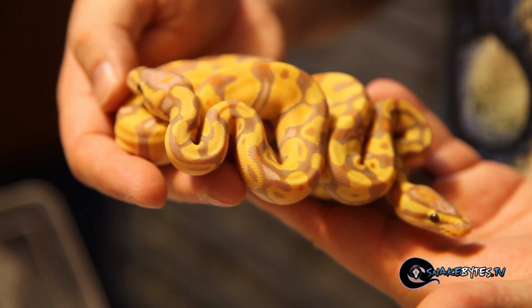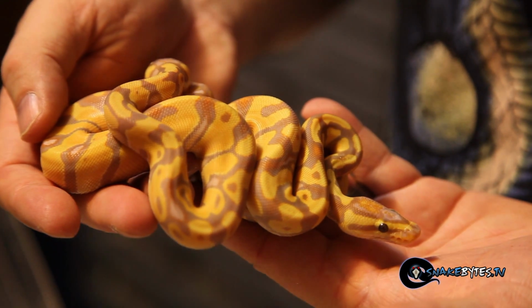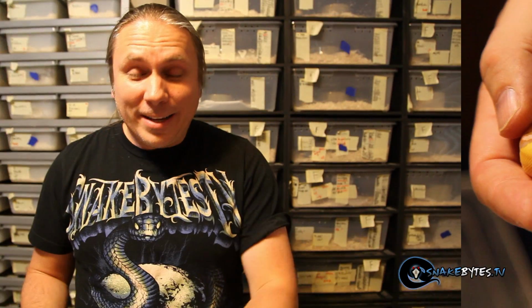I just want to show you the difference that one gene can really make. This happens to be an Enchi banana, and this is an Enchi banana yellow belly. Again, that one yellow belly gene just changes the appearance so much and makes such a dramatic difference. Again, guys, there are so many ball pythons here. I could spend 3 shows showing you how many awesome animals, but I'm going to wrap up with this one.